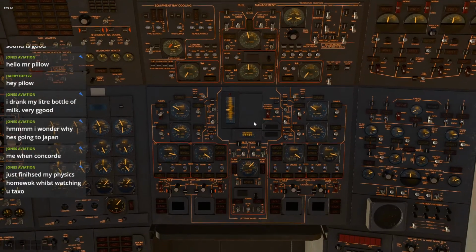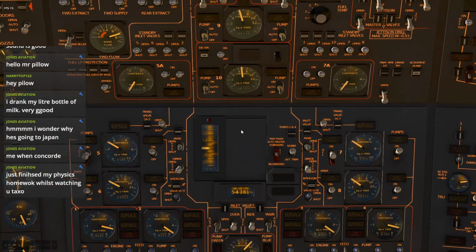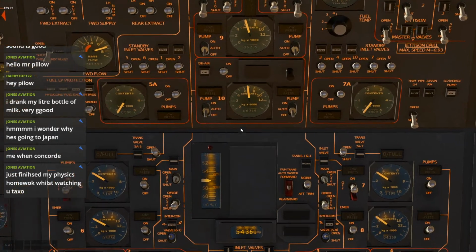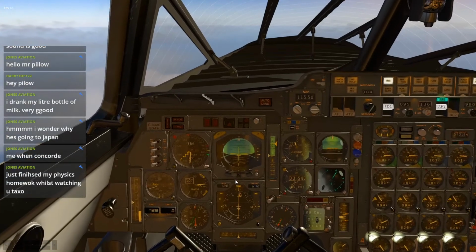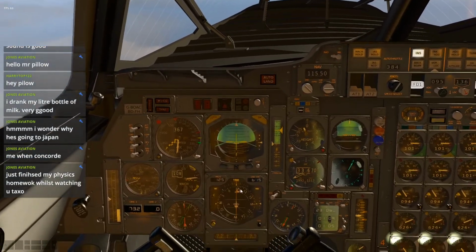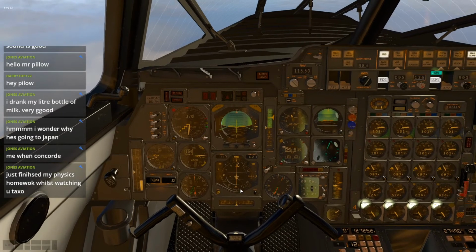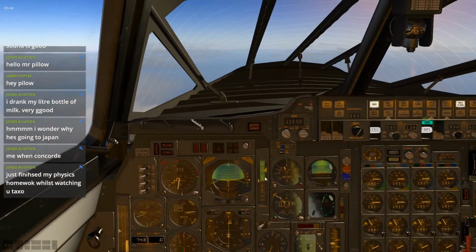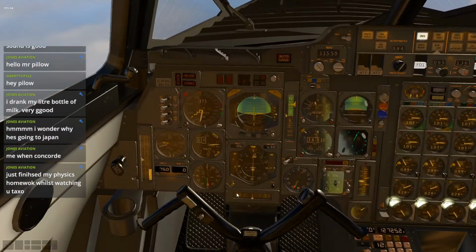Watching the cargo weight start to move backwards. 5A and 7A have been emptied. The pumps in 11 are keeping that all good. In tanks 10, 11. Nice. That seems good. 54 tons of fuel then. That's plenty of fuel. Absolutely fine.